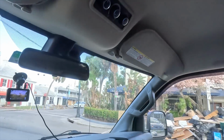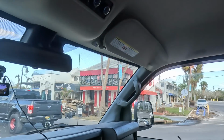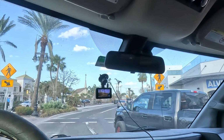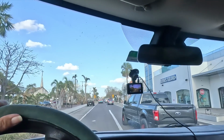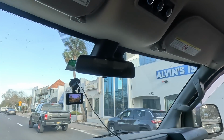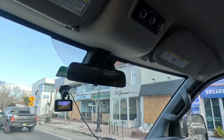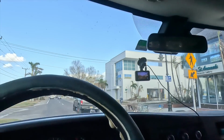Look at that. So yep, a lot of these places are not open. There does appear to be power at a couple of places. That grill over there had power on the second floor. Alvin's Island has not reopened. But I'm seeing where they cut up 5 foot on the wall, 4 foot here. Yep, that's where the water got to.